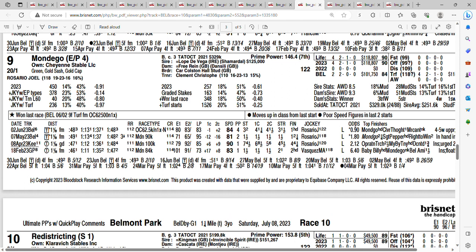Take a look at the 9 horse at 20-1, Mandigo. Coming in off back-to-back wins. Broke his maiden at this racetrack by 2 1/4. Next time out, won an allowance race at this racetrack. It's a perfect 2 for 2 at Belmont. All 4 of his races, he's run on Lasix. You're getting 20-1 on Mandigo, ridden by Joel Rosario.